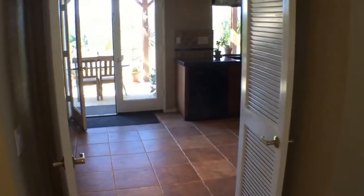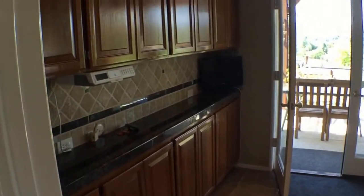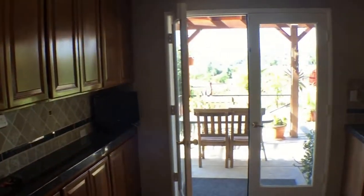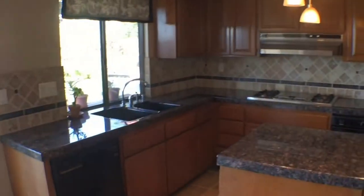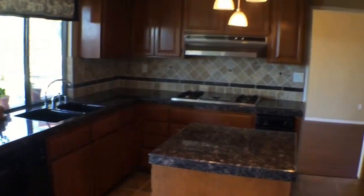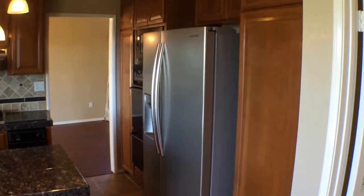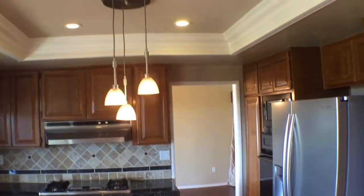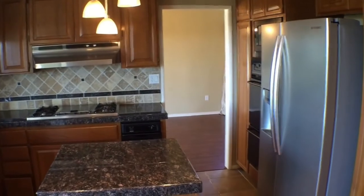We're now going to go straight ahead to our kitchen. Look at all this cabinetry as you enter this kitchen. Great cabinetry, beautiful view, granite countertops. Nice appliances. You walk through that door, you get to the dining room.